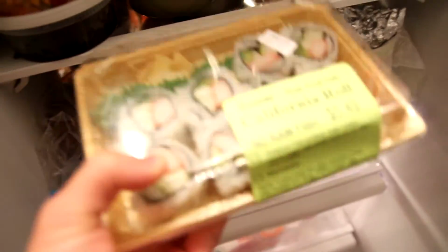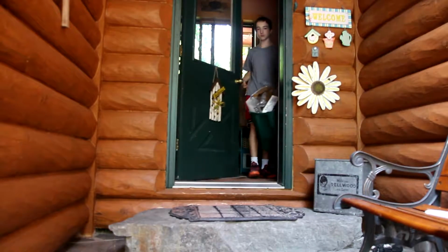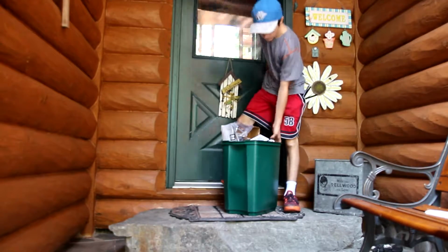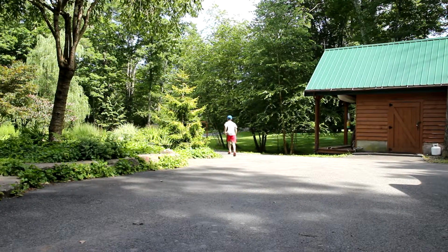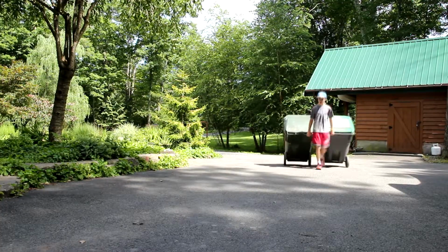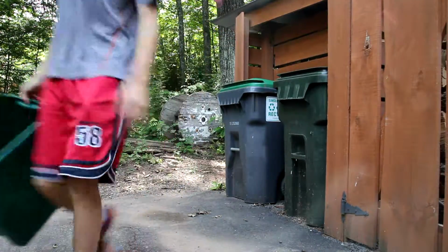Sushi. Bring it in my room and eat this. I'm gonna go outside and do some weeding for a little bit, and then we're gonna go down to my grandma. Sorry, but I'm trying to hold the tripod here. I gotta bring this out, so I'll meet you guys when I'm out there. Because now I gotta get weeding, so I'm gonna set up a time lapse and do that.